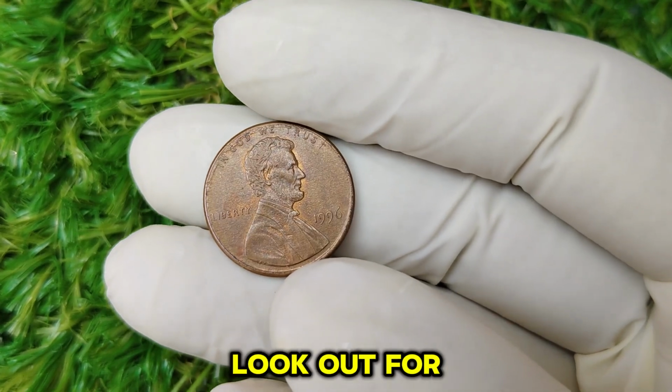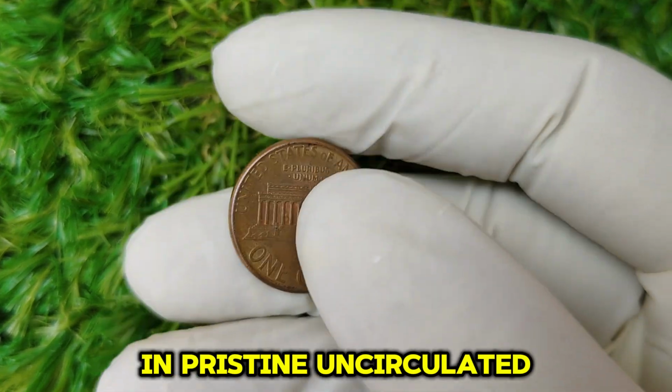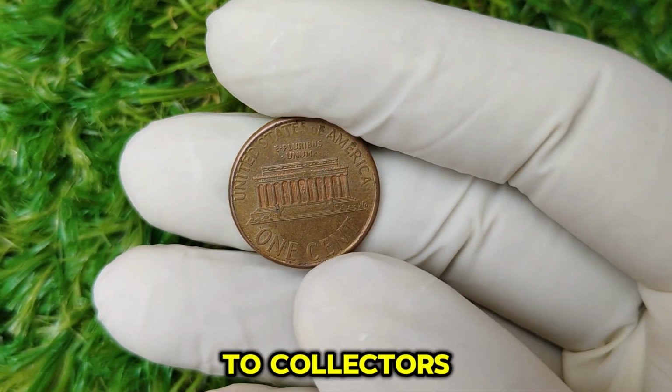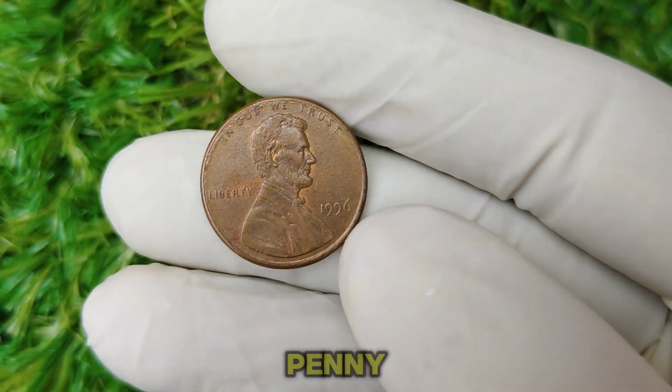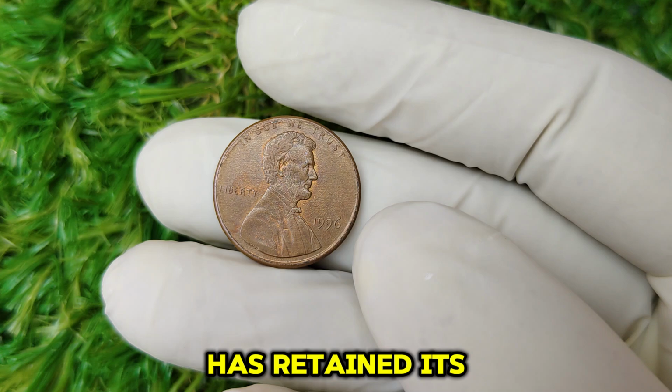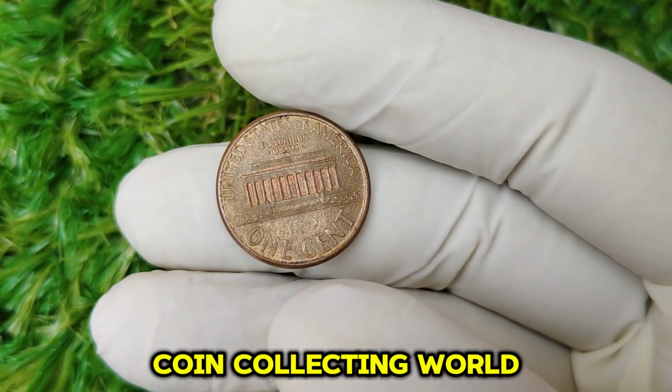One thing to look out for is the penny's condition. A 1996 penny in pristine, uncirculated condition is worth more to collectors than one that's been well used and worn down. And if you have a red penny, which means it has retained its bright copper color without any tarnishing, that's a big plus in the coin collecting world.